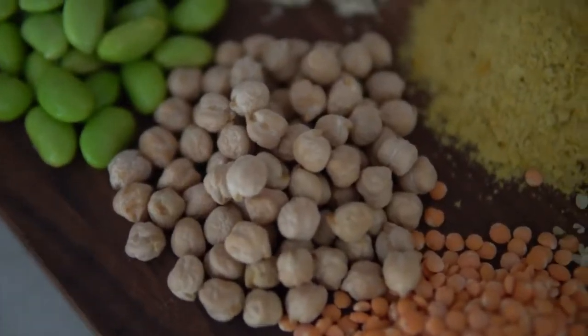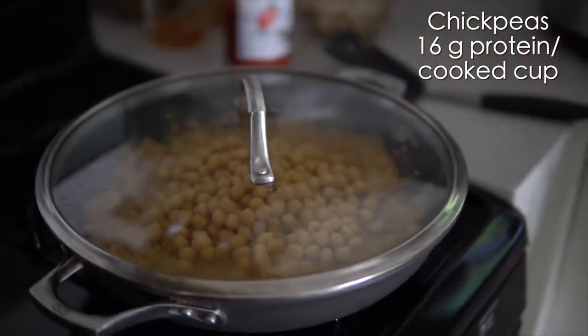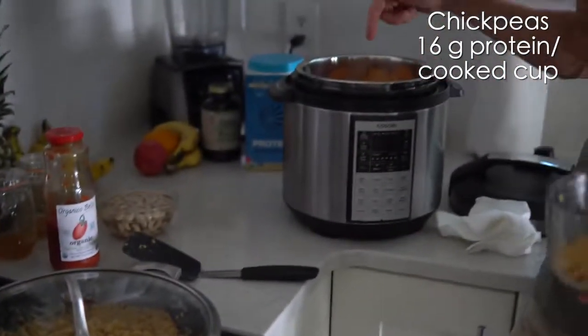Okay guys, number six is or are? Number 6 is chickpeas. So many beans have high protein, but our favorite in this category is chickpeas or garbanzo beans. They have 16 grams of protein per serving, which is pretty epic. I've actually heard a lot of doctors say that chickpeas or garbanzo beans are their favorite source of protein. They've got iron, folate, and they're known to lower cholesterol and blood pressure. They're super good for you.